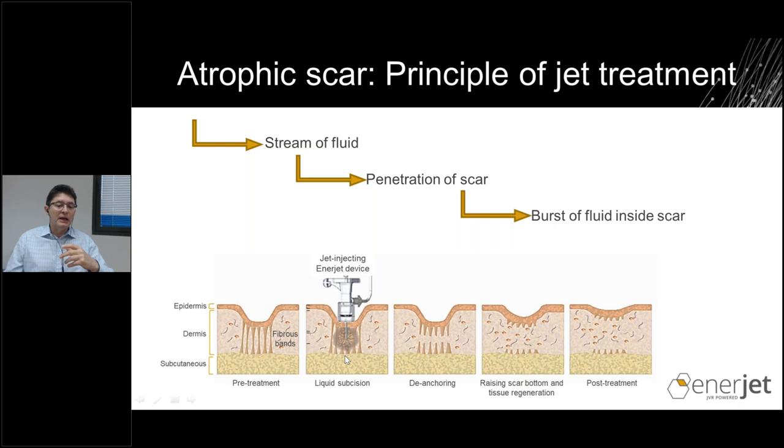Remember that I mentioned that with the spread of materials in the skin, we're creating thousands of small micro channels. And these micro channels are actually lessening the connection, and the scar tissue becomes much more loose, and with the continuous injections, we can achieve the detachment or the release of the anchoring of the bottom of the scar from the underlying tissue. Based on that, the scar with time becomes loose and starts raising up to a certain level where it can be on almost the same level as surrounding skin.